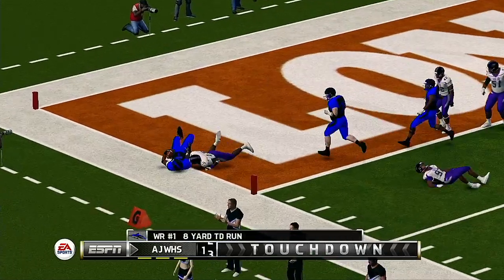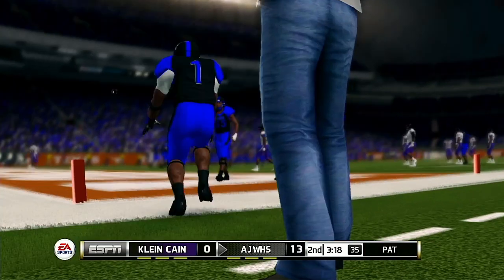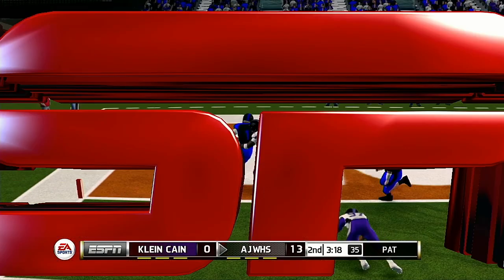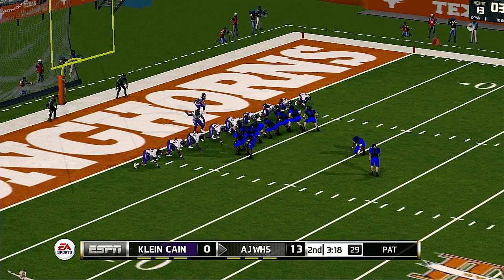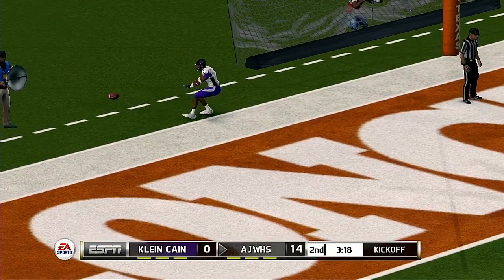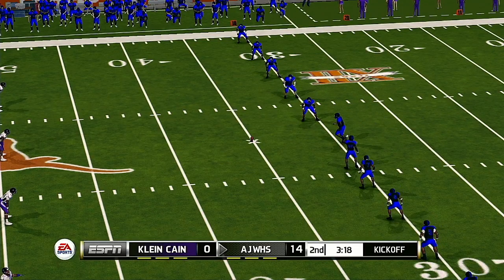Laterals back, and he's got space. He's in for the touchdown. Outstanding run and great execution by the entire offensive unit, especially the blocking up front. And he converts the extra point. They line up to kick this one away.